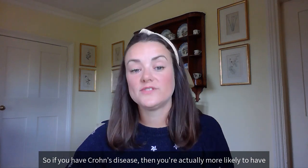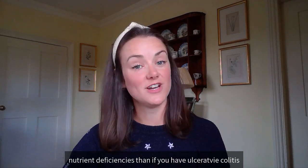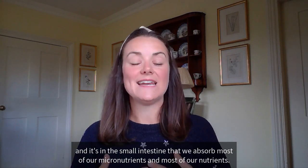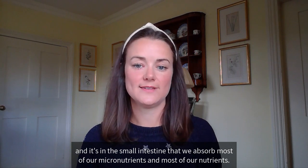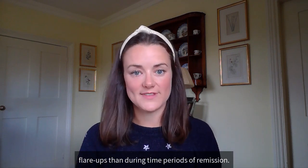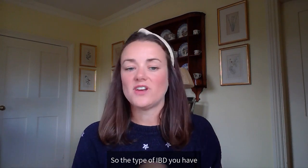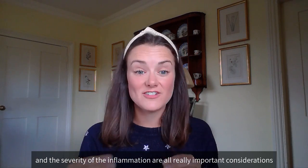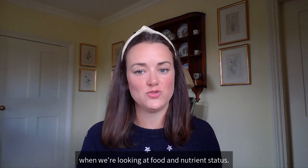So if you have Crohn's disease, then you're actually more likely to have nutrient deficiencies than if you have ulcerative colitis. And this is because Crohn's often affects the small intestine, and it's in the small intestine that we absorb most of our micronutrients and most of our nutrients. It's also more common to have nutrient deficiencies during flare-ups than during periods of remission. So the type of IBD you have, the area of the intestines affected, and the severity of the inflammation are all really important considerations when we're looking at food and nutrient status.